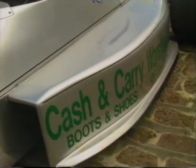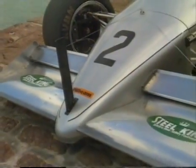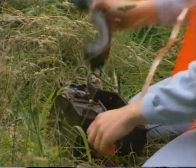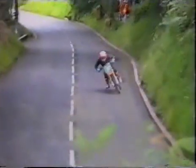These large side pods use the airflow to help suck the car onto the road, the so-called ground effect. And this device isn't a handbrake, it cuts the timing beams, which are accurate to hundredths of a second. Not all the equipment is quite so up to date. This phone is German wartime army surplus. They're dotted up and down the hill and can be used in an emergency.